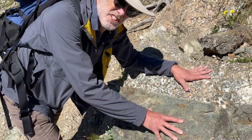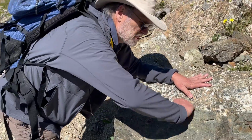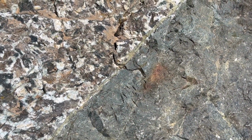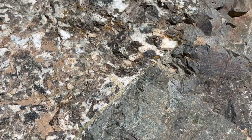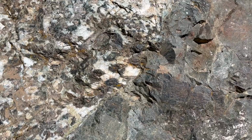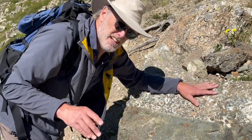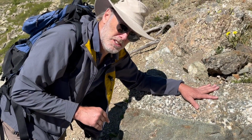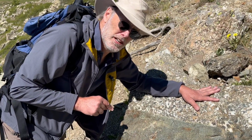So what about the dolerite? Well, look at its contact. Okay, clearly cross-cutting the gabbro fabrics, but all the way along it is this green pasty material. This is epidote, and it tells of hydrothermal alteration along the contact between the dolerite and the gabbro. And that's going to be the next part of our story. So I'm going to continue on up the trail.